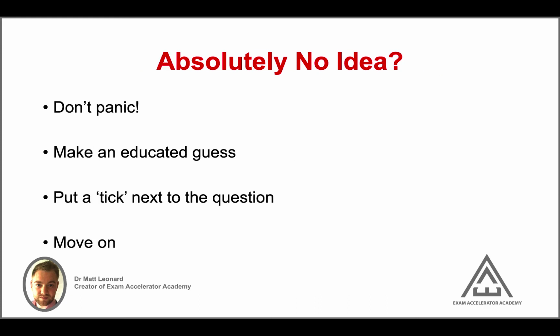So first off, you have absolutely no idea. First off, don't panic. Some people really fret. They see the question, especially if it's the first question, which is the worst one to have where you don't know how to answer it. But you just don't panic. Be confident in yourself. You've done lots of work. One question's come that you don't know.